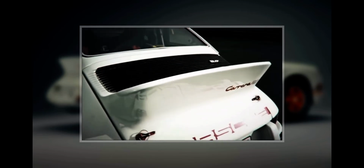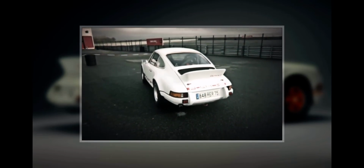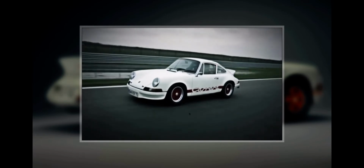Originally introduced in 1963, the Porsche 911 is a rear-engine, two-door German sports car that is still in production today. It is one of the oldest and longest manufactured vehicles, with over 1 million sold today.